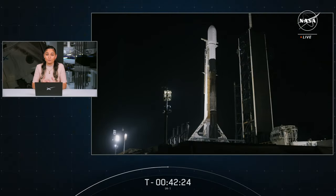Our teams have reviewed the data and started fueling preparations earlier today to allow the temperatures to better align to what we saw during our wet dress rehearsal earlier in the week. At 2 hours and about 20 minutes, methane fueling began and completed just before our live coverage started. And we are now ready to give launch another shot this evening.